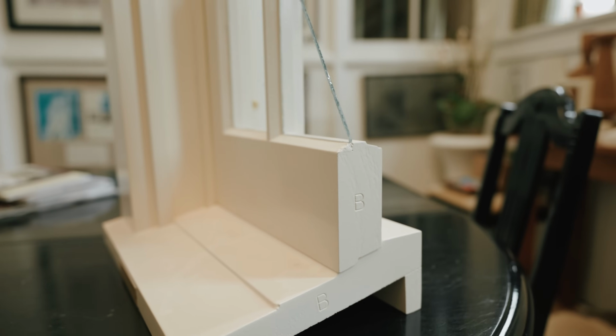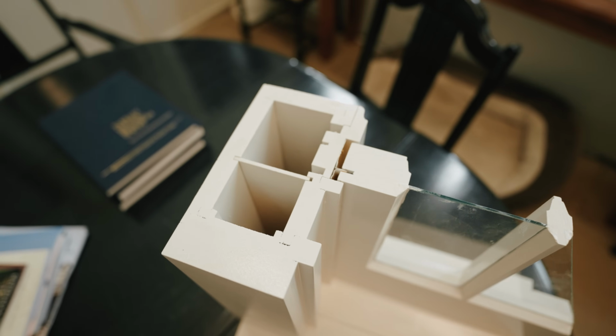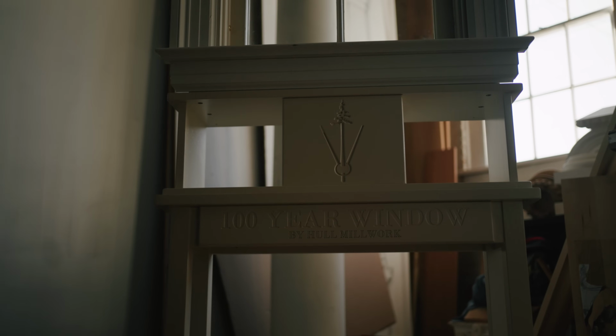Okay guys, just wanted to show and share our 100-year window. This is a sample that we give the architects and people who are specifying our window because it really explains and shows the heart of it, the guts of it, and the magic of it. Like, why is this window special?